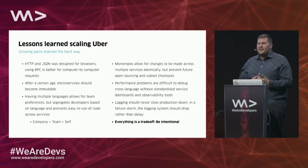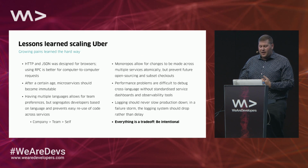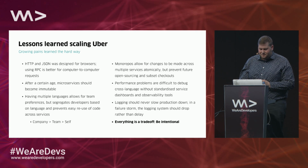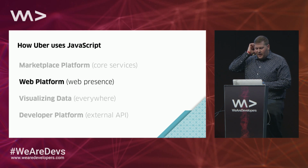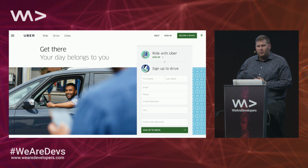And when you're moving really fast, it's easy to let the momentum carry you. But sometimes you need to be intentional and step back and decide what makes sense for the long term. And so that's a bit about how we use Node.js on the backend applications. So now let's talk a little bit about how we use our web platform.